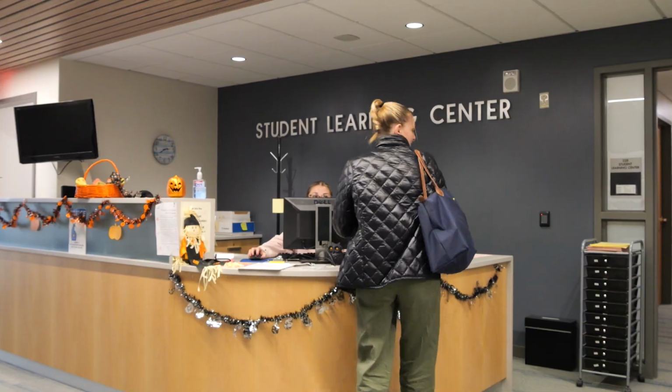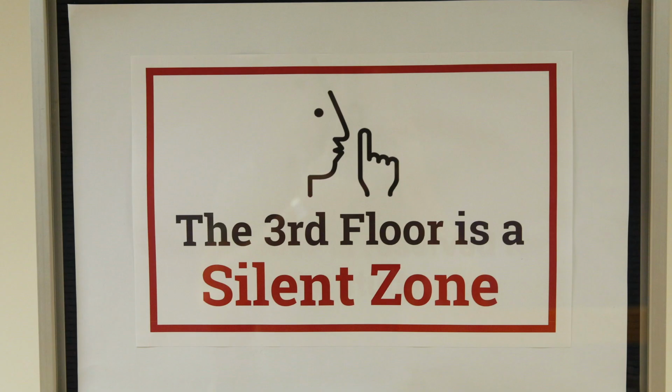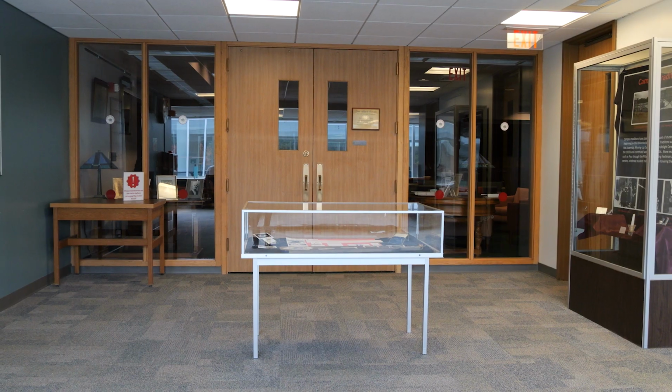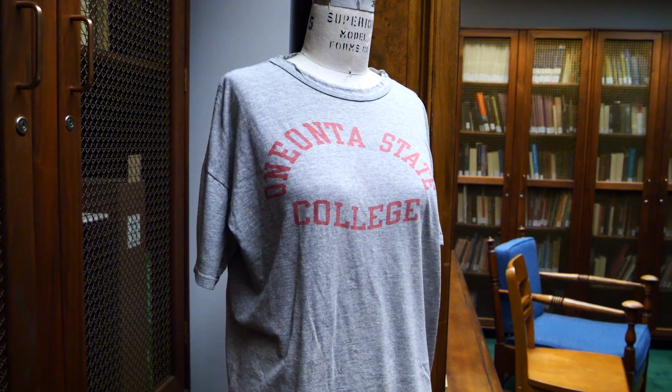When it's time to buckle down and really focus, head up to the third floor. But shh, it's our silent floor. While you're there, check out the Alden Room, a mini museum of old SUNY Oneonta photos and artifacts.